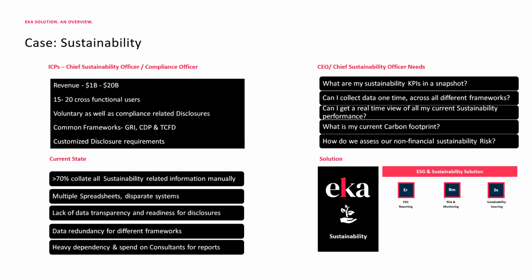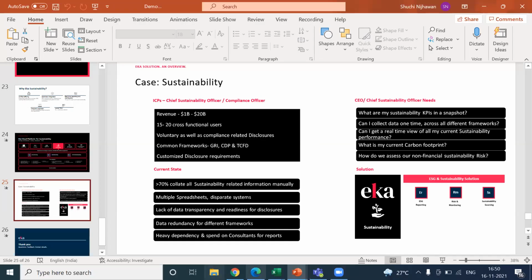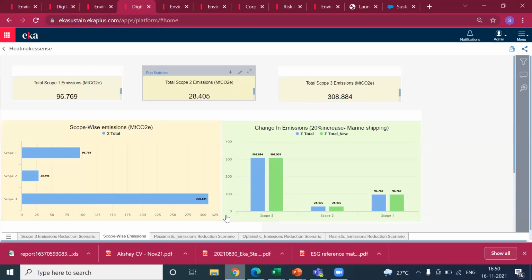So I just wanted to highlight this as a part of our value proposition because we are looking at solving the needs of the sustainability officers. We are looking at making sure that the current state does not remain current. You do not have disparate systems. You do not have data latency and redundancy in the system. So quickly jumping over to the demo itself.